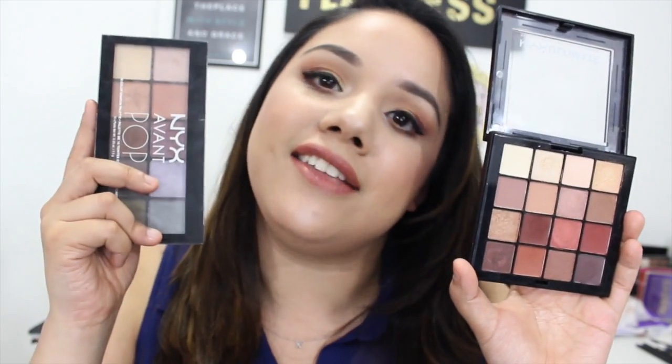the Avant Pop is so buttery, so creamy. The pigmentation is on point. I love it. The shimmery shades are shimmery, and the mattes are matte, but they're creamy mattes. Whereas it's funny, I actually think from this Ultimate Shadow Palette, I prefer the matte shades over the shimmery shades, but I've been noticing that the shimmery shades have been coming off more shimmery the more that I use them.